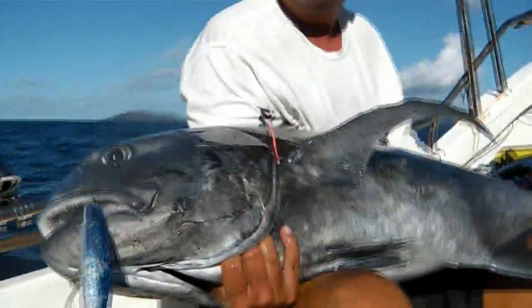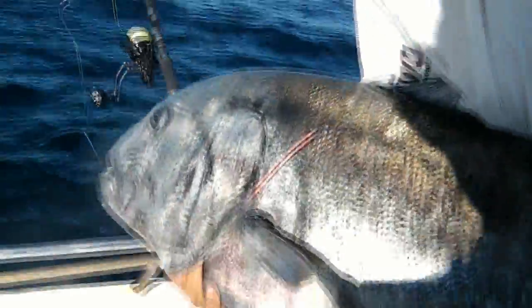Okay, let's put it back. Can we take the hook out? Hook out quickly. Oh, that's, yeah, maybe just revive it? I think it'll go. You sure? Yeah.